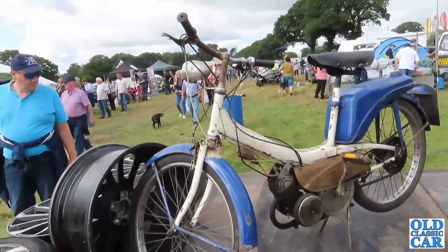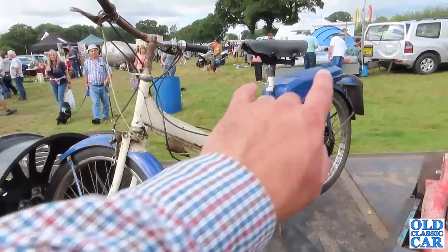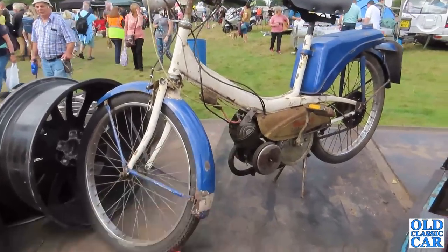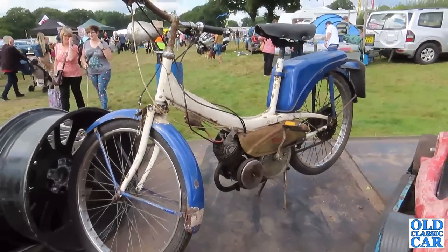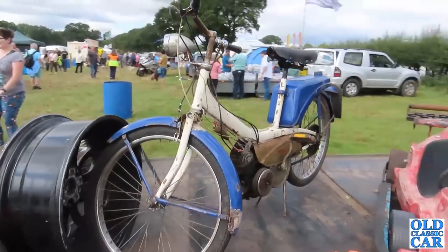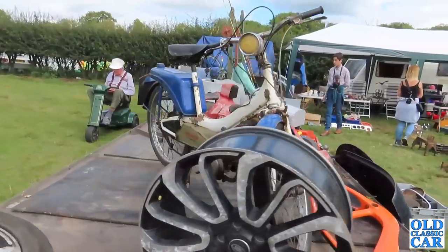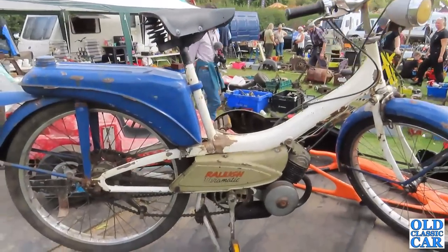Happy memories of riding one of these little rally mopeds when I was a kid. I used to sit on the petrol tank and Dad used to ride it. Then when I was big enough, I'd ride it myself, a little 49cc, I think it's a Motobécane engine, if I remember right. But yeah, the rally runabout, great little things. Takes me right back. Here in the Auto Jumble area at the Malpas Vintage Rally.